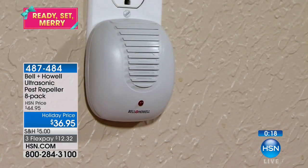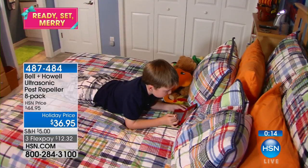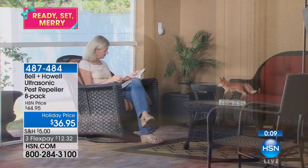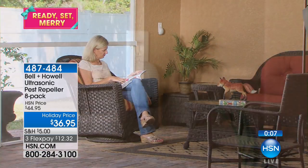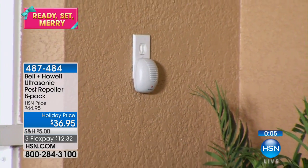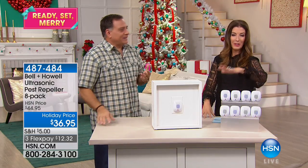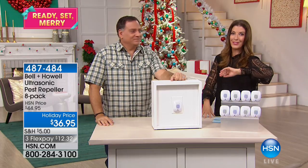They're all gonna go. You might wanna consider two packs if you are thinking about the attic, the garage, the basement, entryways. Yeah, boats. You could put these on a boat, in an RV, any place where there's a power outlet, a barn, a shed. Any place you never want to see those critters ever again. Say goodbye to roaches and ants and spiders and mice.